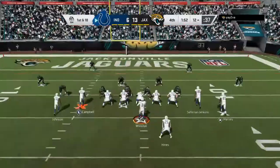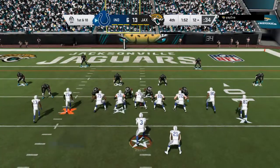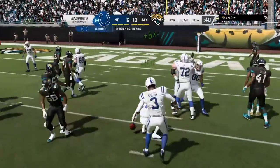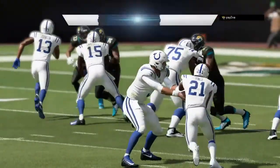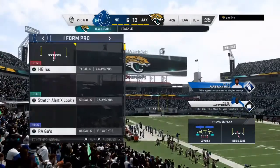So how about this for field position after the big play? Inside the 15 now as they come up on 1st and 10. They run with Hines. And he'll get this one down to about the 10-yard line. 2 yards that time. A stark contrast from the big chunk on the previous play.